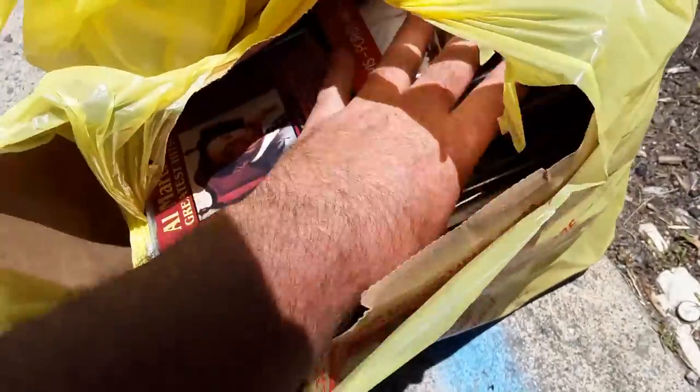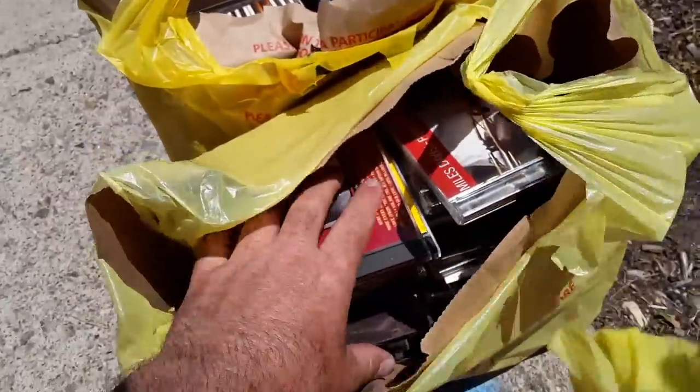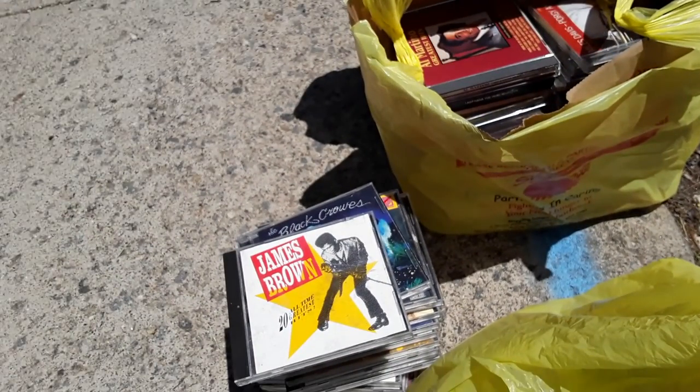For $20, I got all these CDs. A lot of them are like BS. They're not good at all. I got two bags full, so I'm not even going to waste my time showing them. What's the point? And actually, it was $25 because I took 18 CDs out of all of this stuff, and I said, okay, I'll buy these for 18. He says, look, just give me 20 for everything. I'm like, fine. And he had already said, here, take this for free. And I didn't know how many CDs I was going to get.